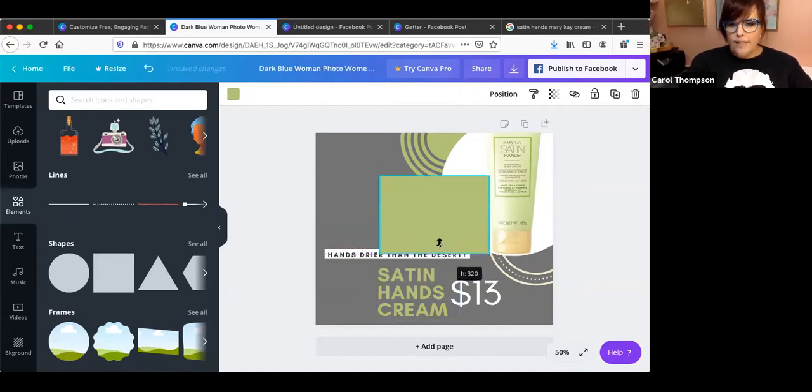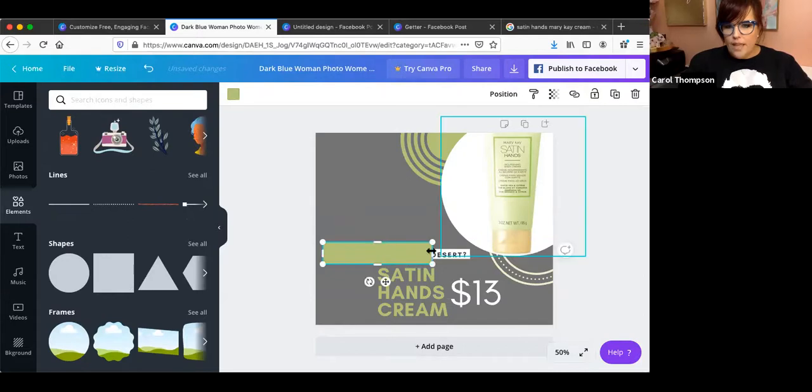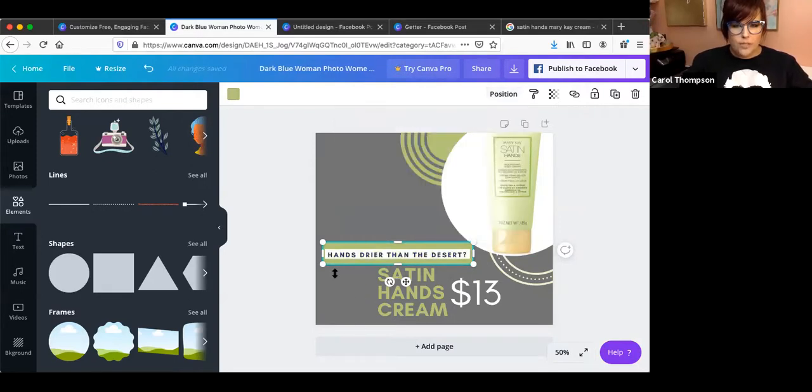And then let's say I wanted this behind this. All I have to do is drag it and expand it this way. Oh, and as far as accents and things like that, you can also copy and paste from the internet from text and then change it that way. So you can just paste it right into a text box. Here I'm going to hit position and put it backward, so it shows up underneath. And if I keep hitting backward, then the white thing shows up too.